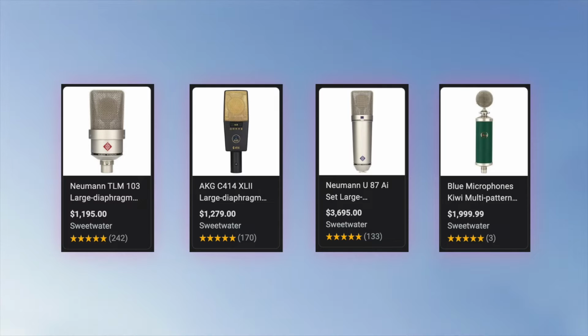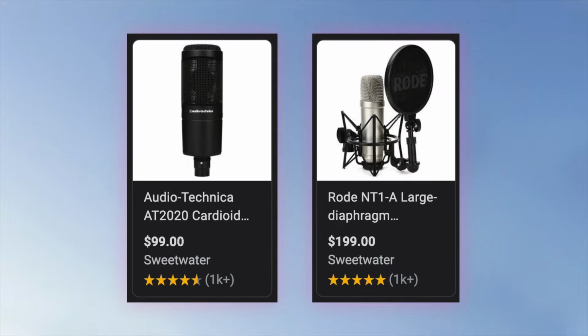Now, choosing what microphone you're gonna use is gonna depend on a lot of things. First of all, your budget. That's a really big factor. Because you could spend thousands of dollars on a great microphone, or you can get one for around $100 to $200 that's gonna do the same thing. Probably not going to sound that different to the average listener.